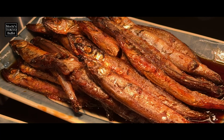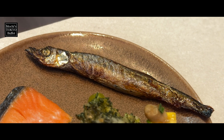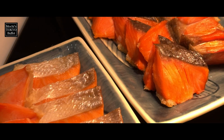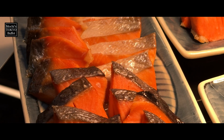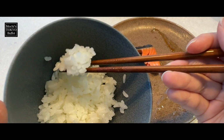Simmered shishamo. Simmered shishamo is a rare find. The fish is sweet and savory with plenty of eggs inside. It's perfect as a side dish for rice. Salted salmon, another classic breakfast item. The flavor is light and refreshing, making it an ideal start to the day.